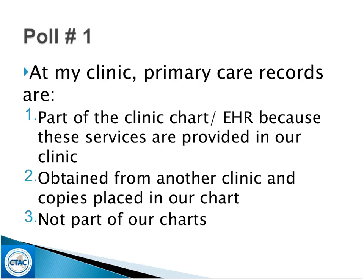Okay, we have some results back from our first poll question. As you can see, the bulk is this one. Oh, it's B. We have approximately 37% who responded that primary care records are obtained from another clinic and copies are placed in our chart. That's followed by 7%, which stays as part of the clinic. And last is not part of our chart, which is 4%, who said that their primary care records are not part of the chart at all.